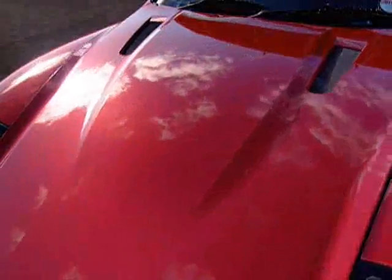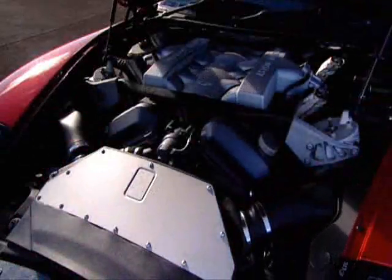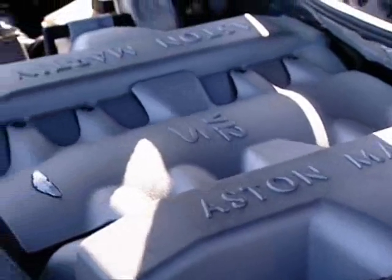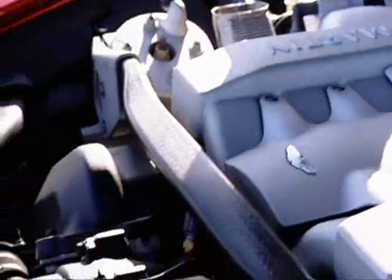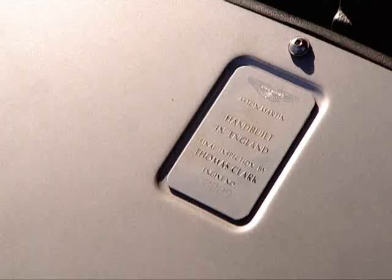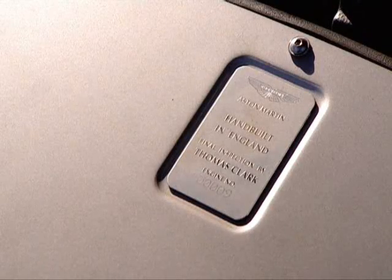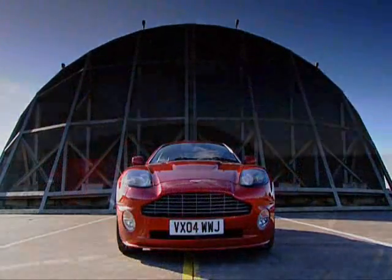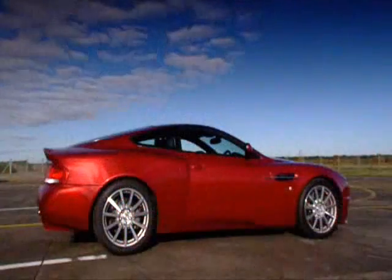To give it the extra pace, the standard Vanquish's 6-litre V12 has been extensively reworked, with new cylinder heads, a higher compression ratio, stronger conrods and a remapped ECU. So instead of just 460 bhp to play with, this S model has 520 horses feeding its big 19-inch rims.